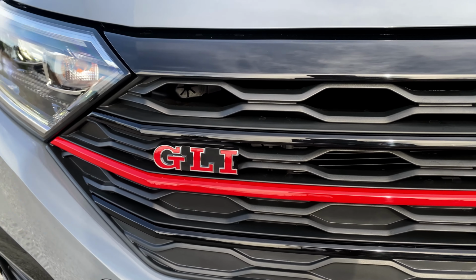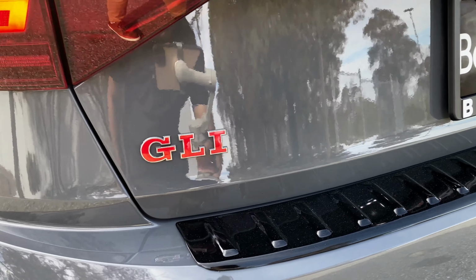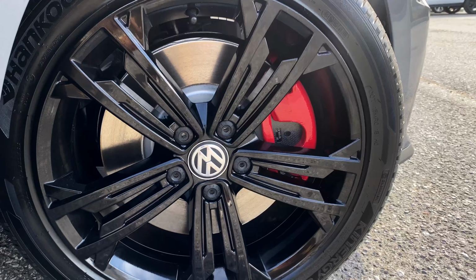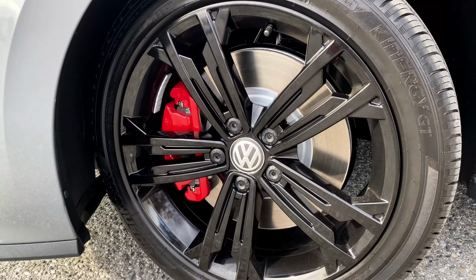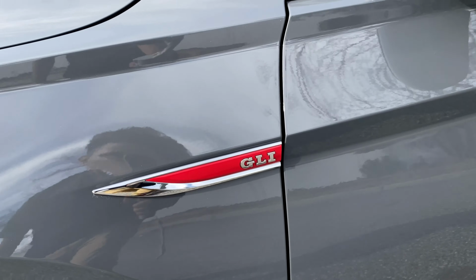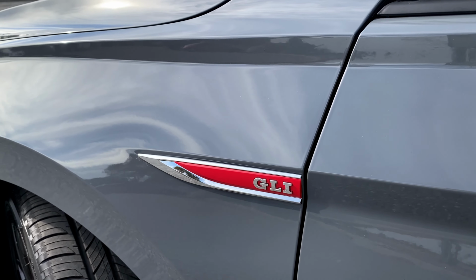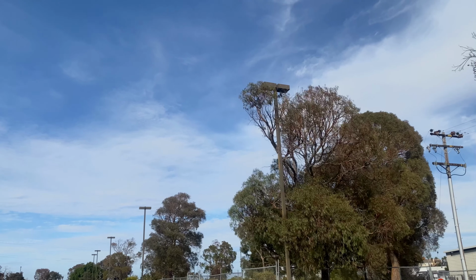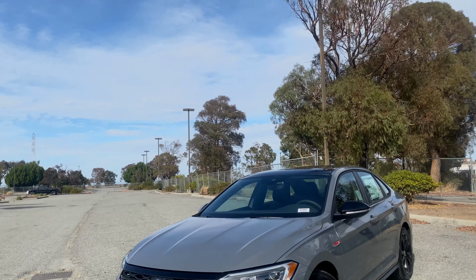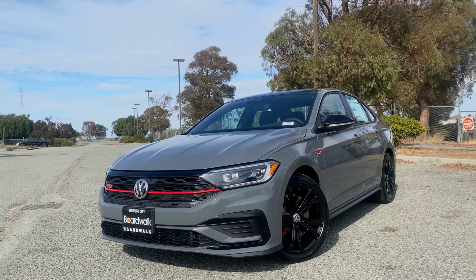The GLI. I'm sure this badge is so familiar to you guys, or to most of you. I hope so, because this GLI is back again this year, and it's bringing with it so many things. For example, a manual transmission that a lot of you guys wanted. Volkswagen insisted that this version is going to have the manual transmission, and it just looks better than ever.